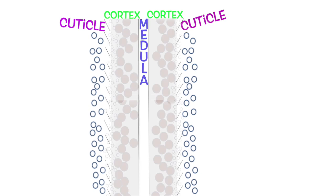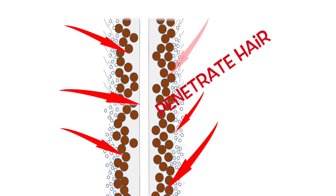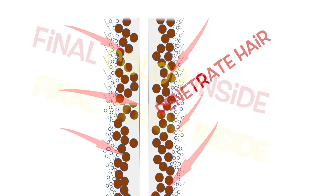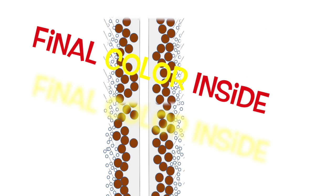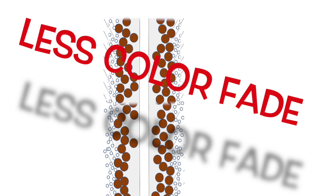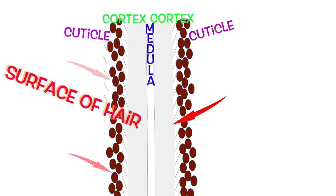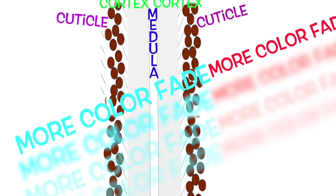It's important that the small precursors penetrate into the hair before they develop into the large dyes in the final color. Hair color that penetrates into the hair develops the final color inside the hair. That locks the large dyes inside the hair, which results in better gray coverage with less color fade. Hair color that does not penetrate into the hair develops the final color on the surface of the hair, which results in less gray coverage and more color fade.